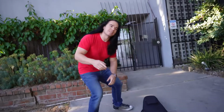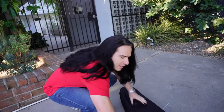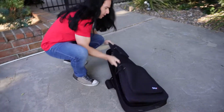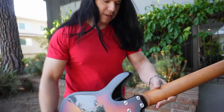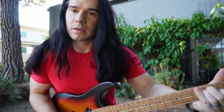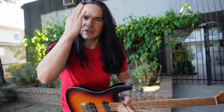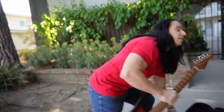Okay, let's check this out. Let's see if it survived here. Perfect, look at this. No damage, nothing. Okay, it's not quite in tune, but it's okay. I'll take that. This is an awesome case. Throw it off the balcony, the guitar is still perfect. What more can you ask for?